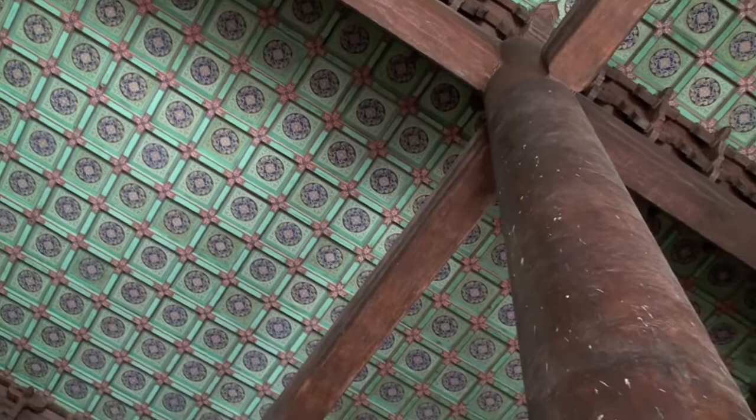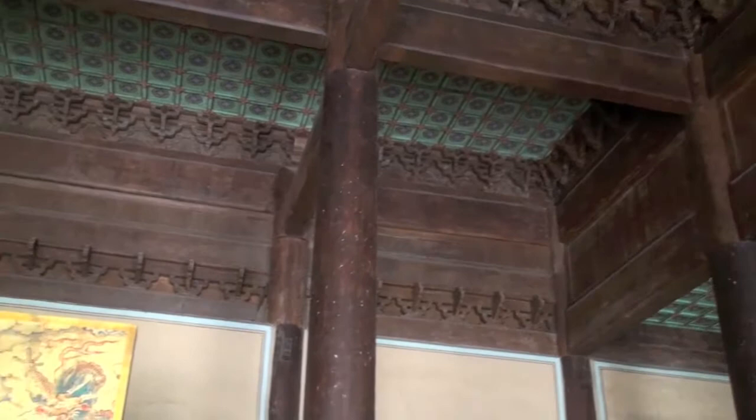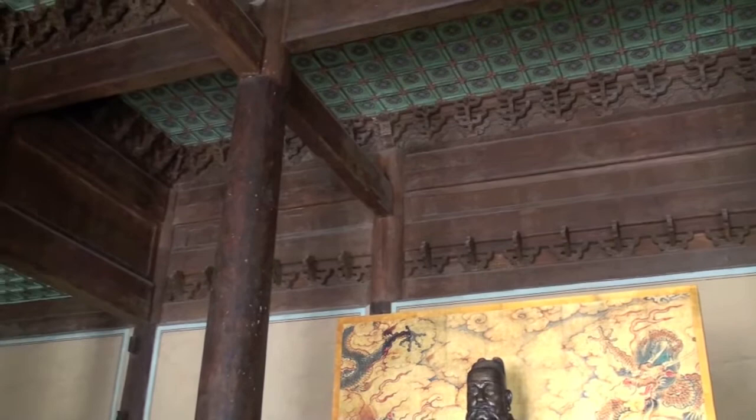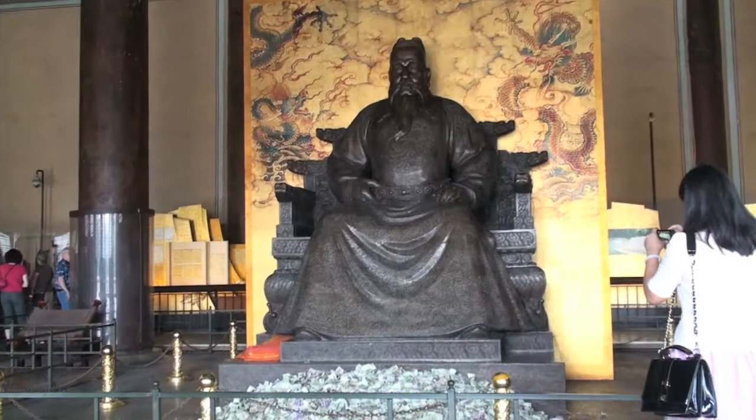And when we go to the Forbidden City, all the columns have painting, red color, surrounding the wood. It's not only for decoration, it's not just for pretty. Actually, it's to protect the wood. But this one needs no protection, because the sandalwood can last thousands of years without anything. Yeah.